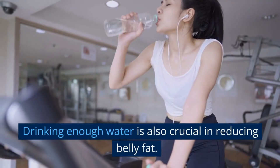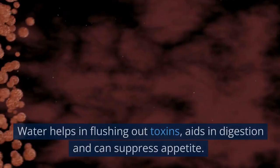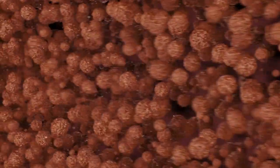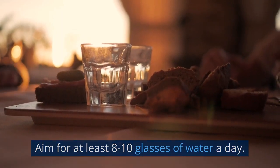Drinking enough water is also crucial in reducing belly fat. Water helps in flushing out toxins, aids in digestion, and can suppress appetite. Aim for at least 8 to 10 glasses of water a day.